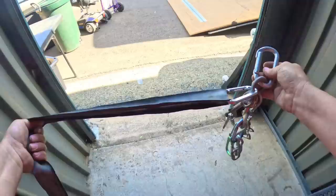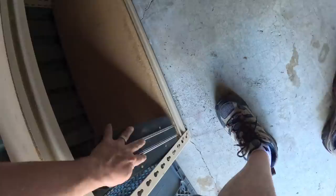That's interesting, bunch of clasps. Okay, let's see what this briefcase is all about. Oh, it's heavy.